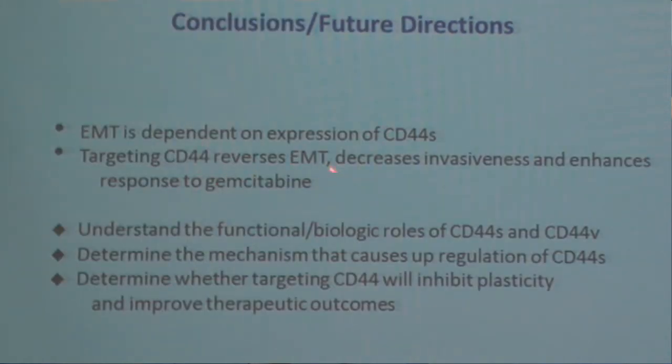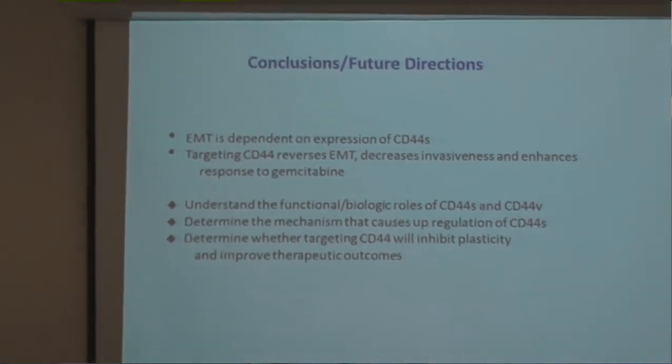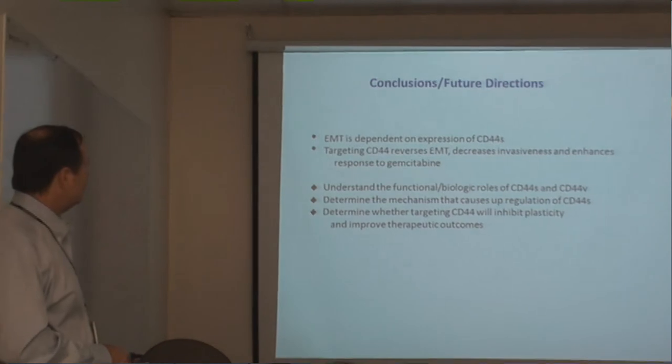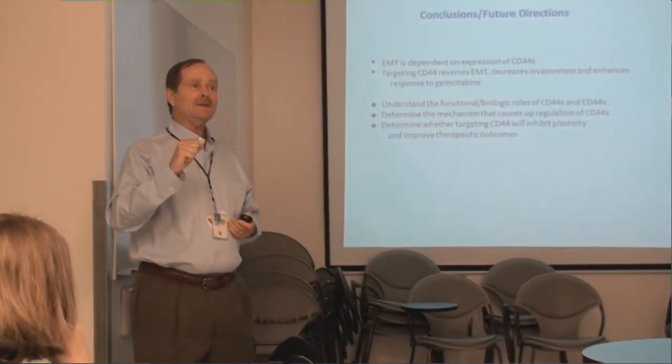So targeting CD44 reverses EMT, decreases invasiveness, and enhances response to gemcitabine. So we're trying to understand the functional role between these different CD44s. What we don't know, and we're getting a handle on it, is why treatment with chemotherapy induces this phenotype. That's a big project in the lab. And we want to know, if we're getting ready to treat patients with gemcitabine, what's going to happen?